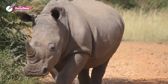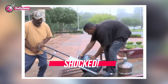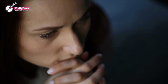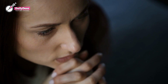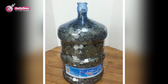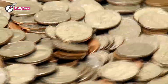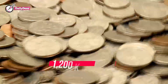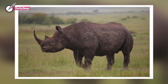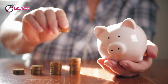That rhinoceros didn't help move Anders' collection. Those 15 bottles of coins were already enough of a surprise for the staff at the bank. No need to add a rhinoceros. But how is that rhinoceros relevant? It has everything to do with the size of Anders' collection. We've already shown you pictures of the gigantic water tanks full of coins on the back of a large car. And that had to be a pretty sturdy car, because those bottles weighed a lot. Together, Anders' water tanks weighed no less than 1,200 kilograms. To help you picture this, it is about as heavy as a rhinoceros. But why would Anders put an end to his collection after collecting 1,200 kilos of pennies?